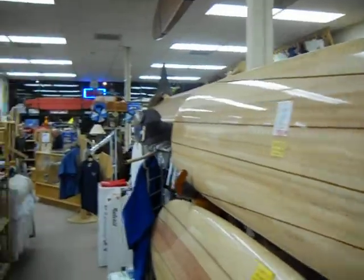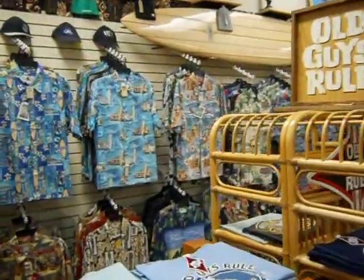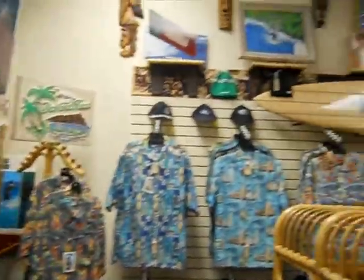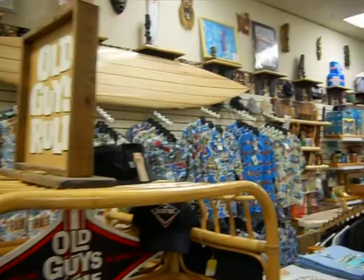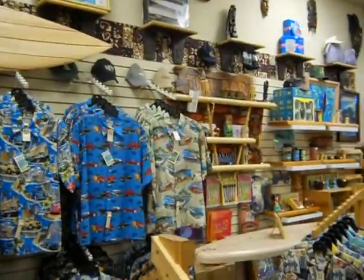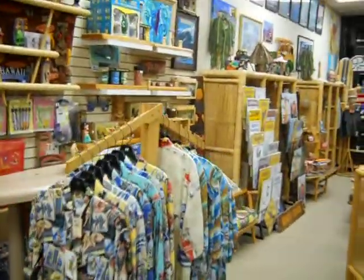Beautiful stuff, too. This is probably one of the nicest skateboard and surfboard shops I have ever seen in my life. It's almost a museum. He's got stuff in here that is from the beginning of skateboarding and the beginning of surfing. And I am not kidding about that.